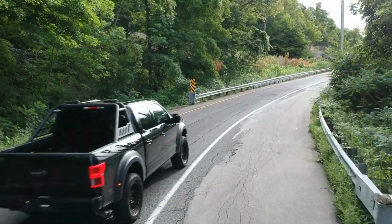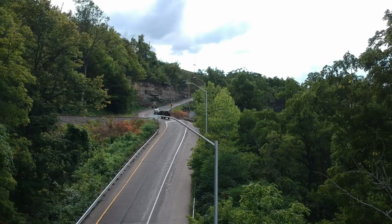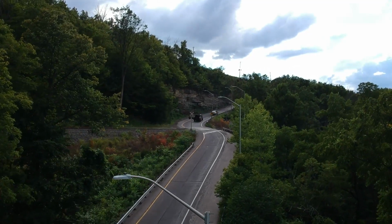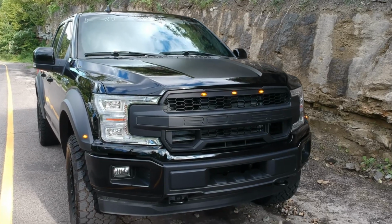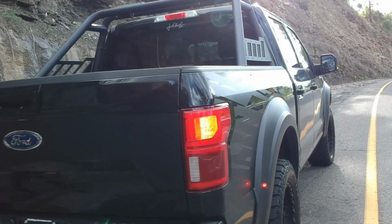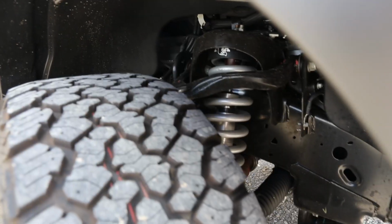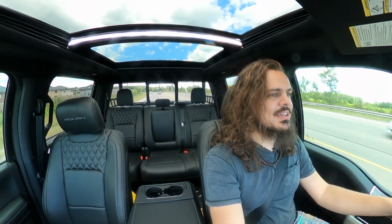Oh yeah, nice. Oh, damn. Oh, we're spinning a little bit. That's pretty badass. Yeah, going over those train tracks up the hill there, I was once again able to feel the difference that the Roush suspension system that they throw into these F-150s makes. You can feel the power. You can feel the power in this thing for sure.